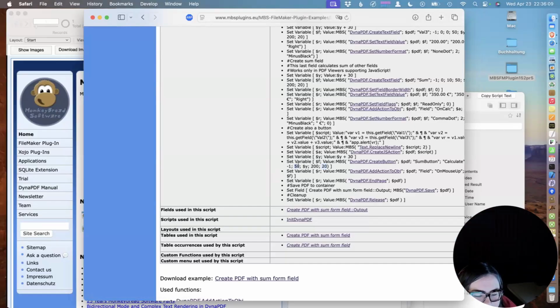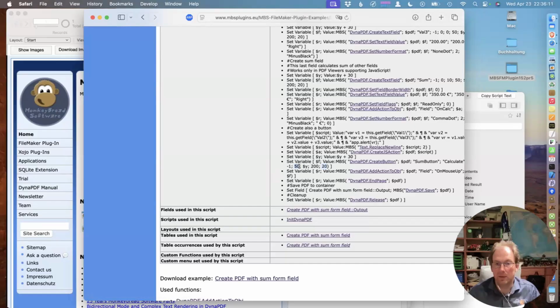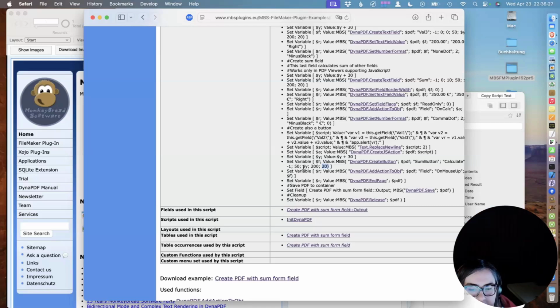So when you create this button and the setting is turned on to have top-down coordinates, on every use of a coordinate, DynaPDF would do the swap calculation, which means it takes the height of the page minus your y minus the height, and then gets the y coordinate it needs to write into the file. Got it. Okay, that makes sense. Cool. So hopefully that's answered that question for you.